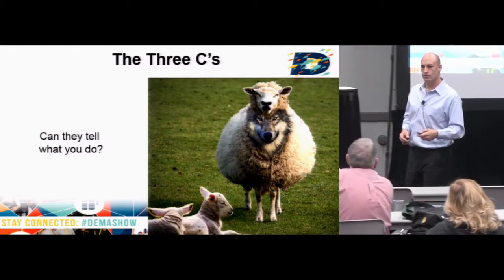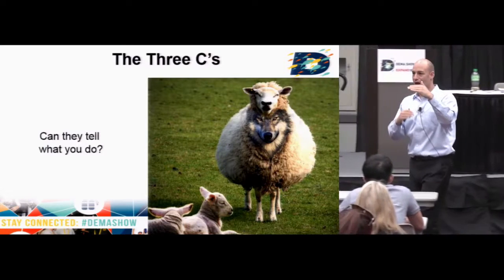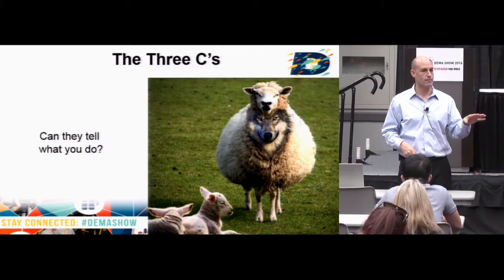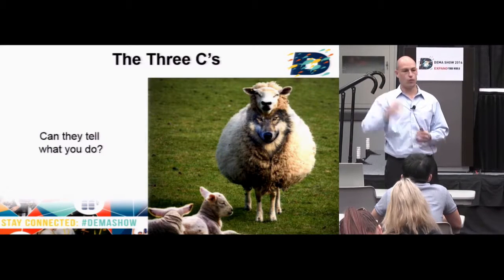Can they tell what you do? This needs to be above the fold. You have a smartphone in your hand. The fold is the bottom of the phone. If you have to scroll, you're below the fold. Does everyone understand that concept? Because that matters for the 3 C's. They need to be able to tell what you do above the fold.